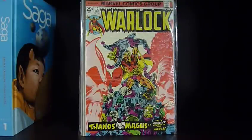Warlock number 10 here, I just picked it up off eBay. The guy had it marked at a fine minus. It looked pretty nice to me, so it was like $8 or something. I got two books from him, too, cheap. The whole order was less than 20 shipped to me in Canada.